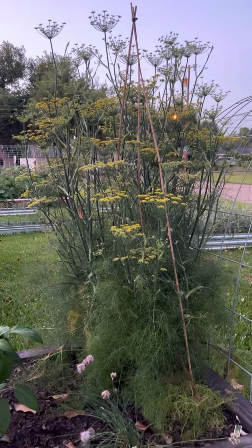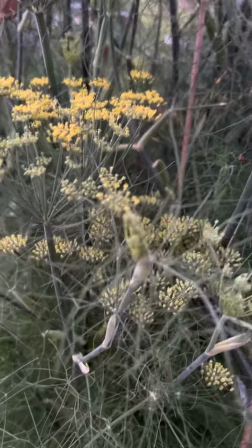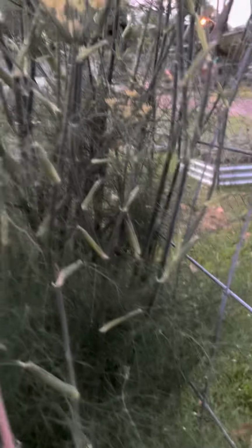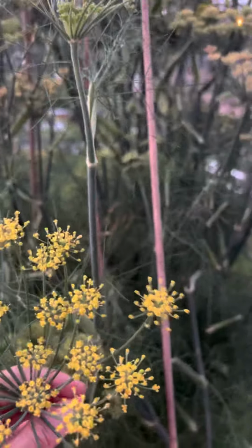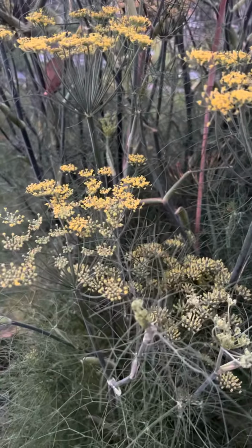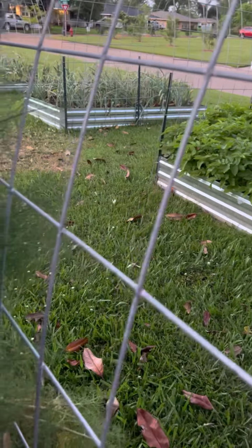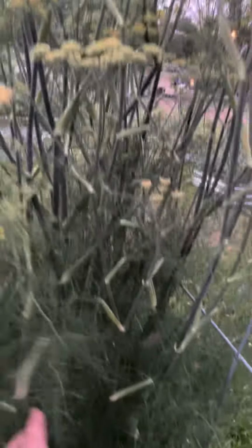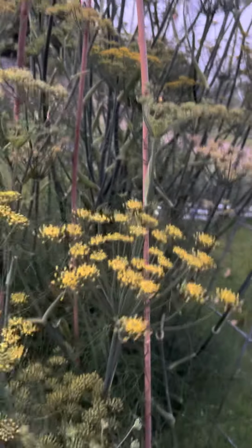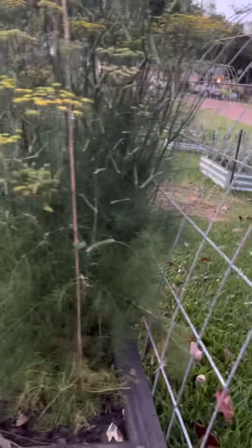Literally, I mean, it's like crazy. And I'm leaving it for two reasons. One is I want to collect the seeds, the fennel seeds. Two is the Monarch Butterfly caterpillar likes it. I saw one on here the other day, and I know they really like the milkweed, which we have in the front, but I've seen them on this plant. So I'm gonna leave it. This is kind of like a sacrificial plant too for the bugs, but I'm gonna be collecting these fennel seeds.